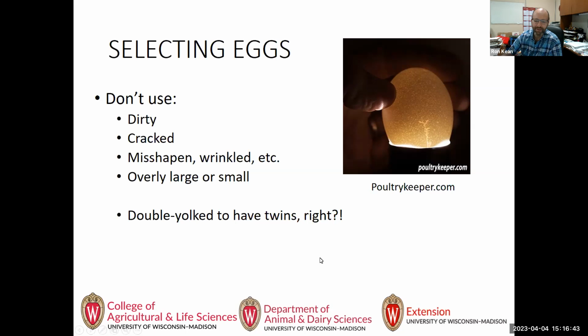And then I put in here a question that I get a lot of times: what about double yolked eggs? I would say in almost all of your time, you're probably wasting your time and incubator space to put double yolked eggs in there. You can find on the internet probably some example where somebody had 2 chicks hatch from a double yolked egg, but the chances of it have got to be 1 in 1,000 or less. So you're really probably wasting your time setting those eggs. So that's kind of the eggs I would suggest then: clean, not cracked, not misshapen, things like that.